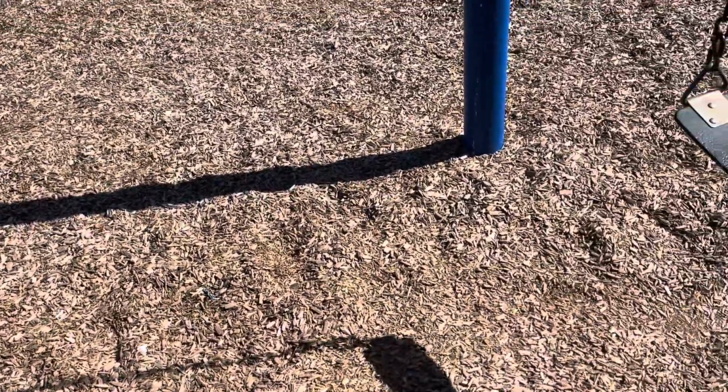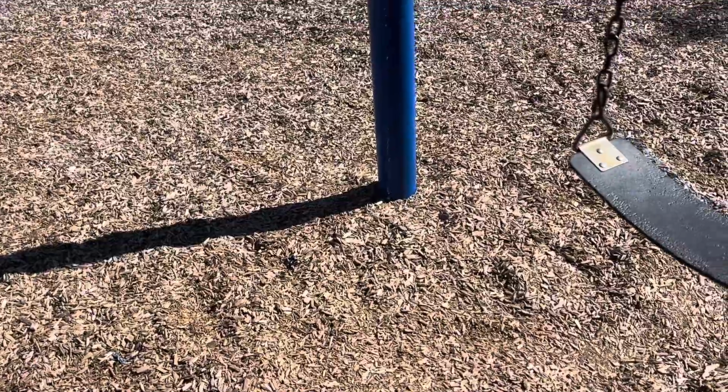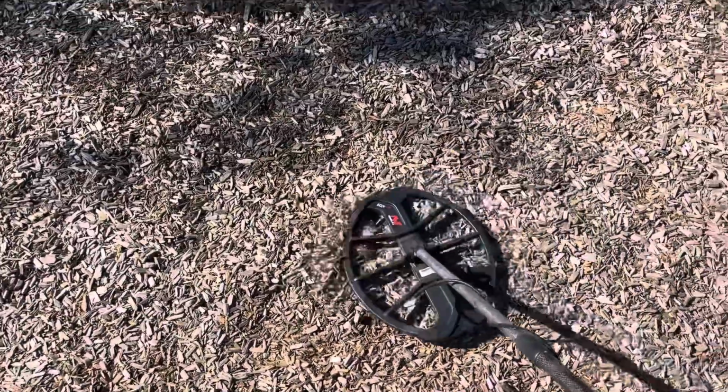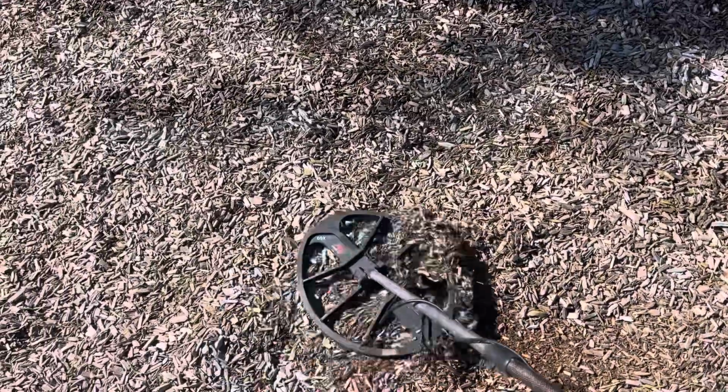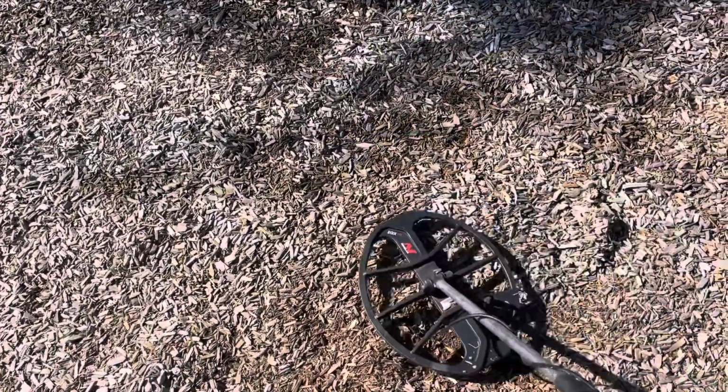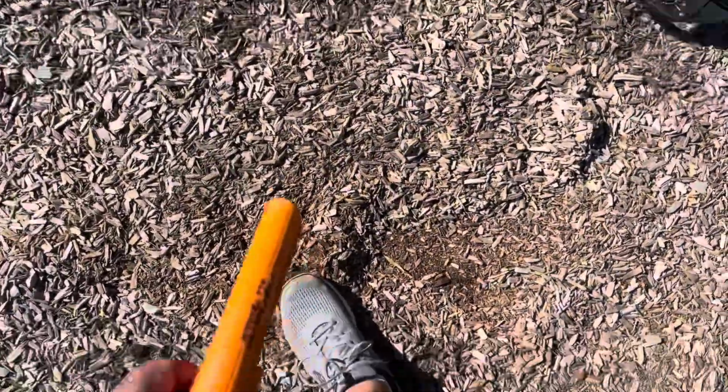Anything else under here? You move the swing, the noise stops. All right, let's get back to it. All right, I got another sound here. First we'll go with the foot. I see aluminum. Let's see what that is. That's not it. Yeah, that wasn't it.